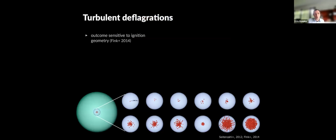These parameters, of course, all connect to the progenitor evolution, but the exact connection is very hard to model, in particular in multidimensional simulations. So the best we have on the ignition process itself in multi-D is the simulations by the Stony Brook group, and they actually find that a single spark ignition off center is the most likely case.